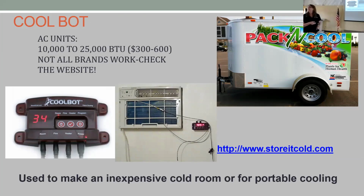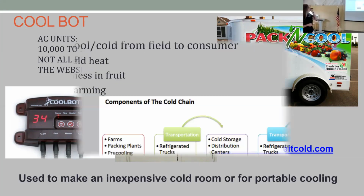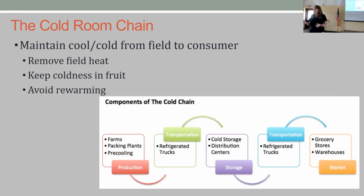But what's interesting about this is it's portable, so you can move it around. You can actually buy the unit itself, all made, from this particular packing tool company, or you can make one yourself. But I like the idea that it's portable and that you don't have to have it on all the time. So you can just turn it off during the winter when you don't need it, and you can hook it up and use it in a field environment. That way, your cooling unit is close to your harvest facility or your harvest fields. And that way you would take that step back.